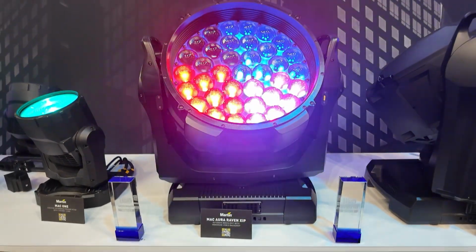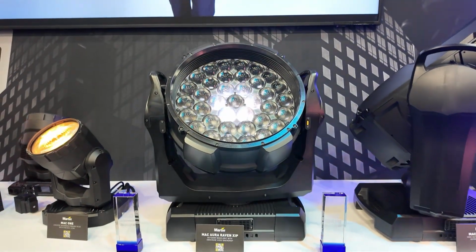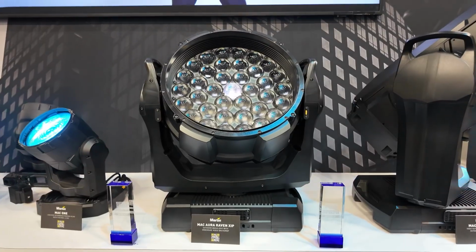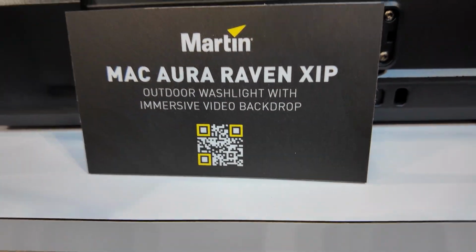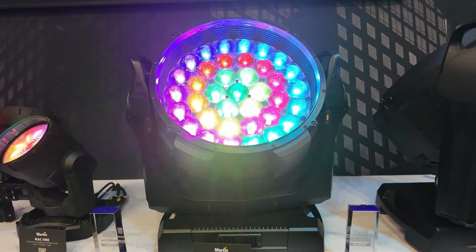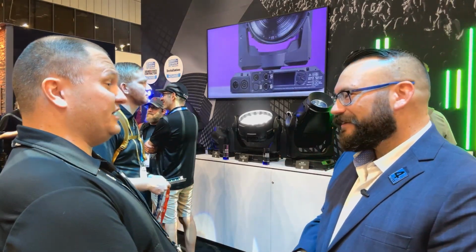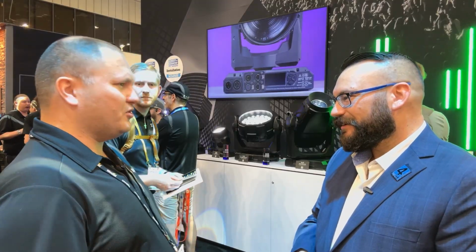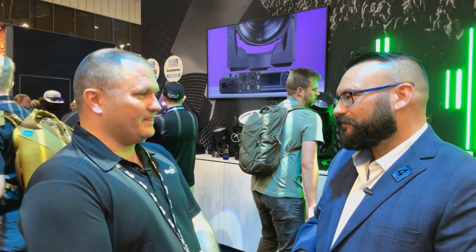Next to that, we have our Mac Aura Raven XIP. It's now the largest fixture in the Aura family, so we actually have the entire family complete now. The Aura XIP on small, the PXL medium, and now the Raven at large at 27,000 lumens. It's your quantum wash replacement, but it's 60% brighter, so it's much more than that. It's a cannon. It's tons of output, and then tons of LEDs. So when you're doing eye candy effects, 234 LEDs on the backlight, it's just crazy the effects you can get out of it. That's awesome.